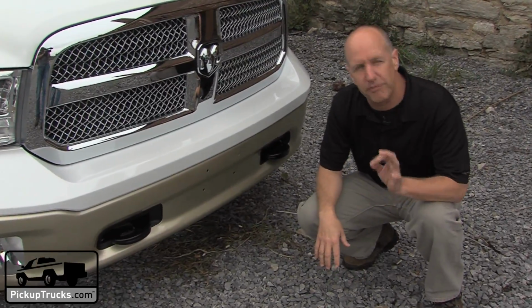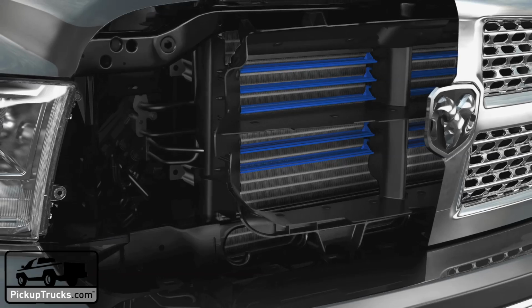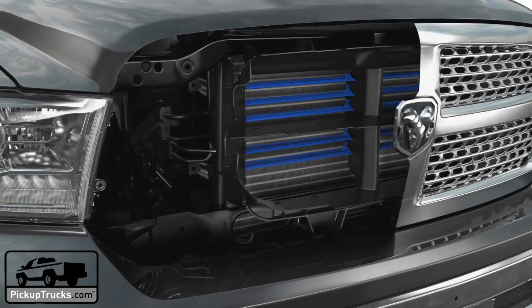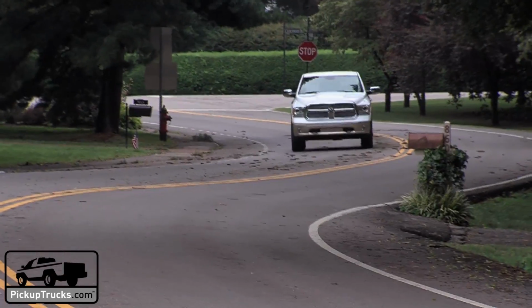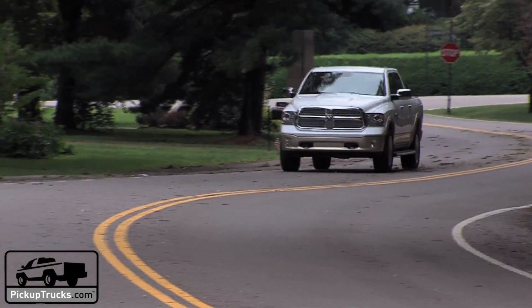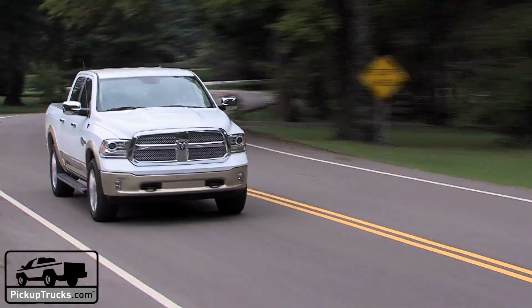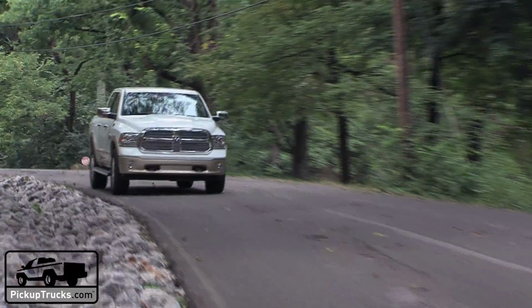One of the coolest features on this vehicle are the electronic shutters that are now an option. This allows the shutters to close in order to push wind around and over the truck. As soon as the engine reaches optimum temperature, the shutters close and no more wind is getting sucked into the grill, creating drag. Shutters close, push the wind around, less drag.